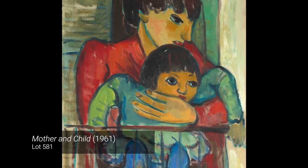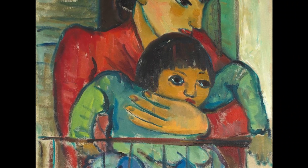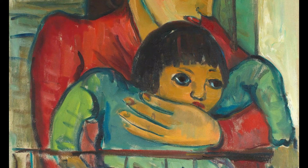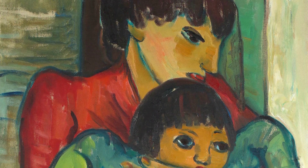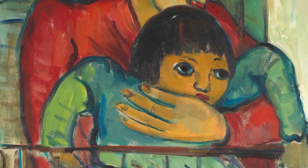Irma Stern was undoubtedly characterized by her ability as a colorist, seen in the present lot 581 entitled Mother and Child. A late work, executed in 1961, Stern again makes use of contrast and complementary colors, seen in the red of the mother's dress and the greens in the child's top.